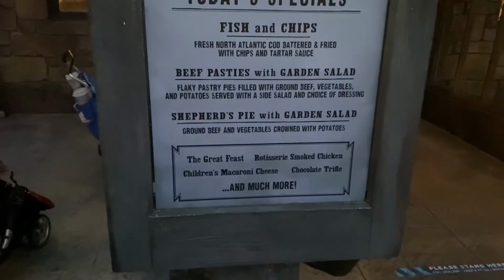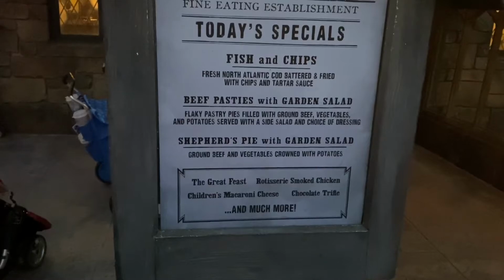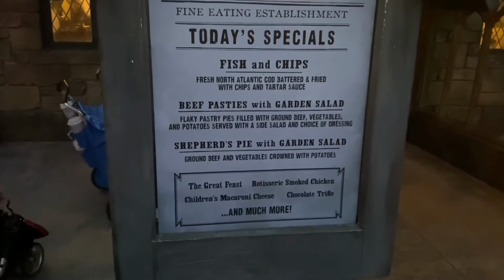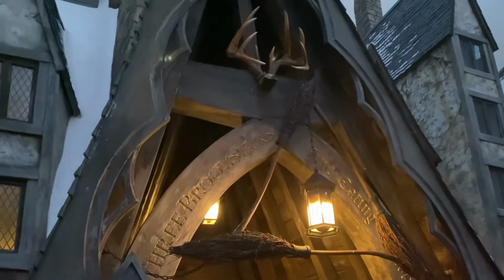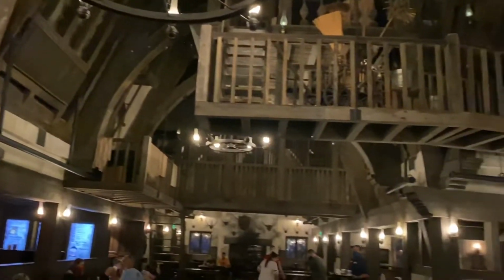I got that when I was here with 3 other people. It's chicken, mac and cheese, a dessert, and a bunch of other stuff too. I think there's corn on the cob and a few other things. It was totally worth it to split it between 4 people on a busy day. Real quick, here's the inside of Three Broomsticks.